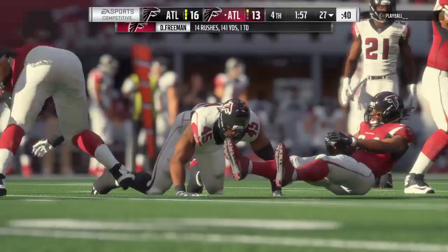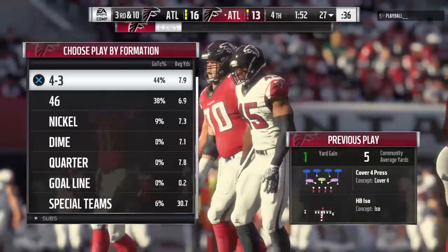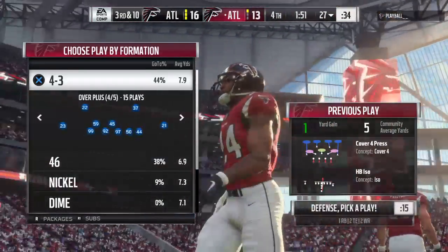His running back. And he'll fight forward to about the 27-yard line. Only a yard on the pickup there, and it'll bring up a third down.